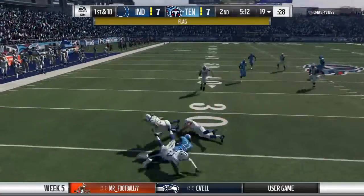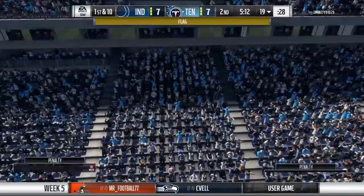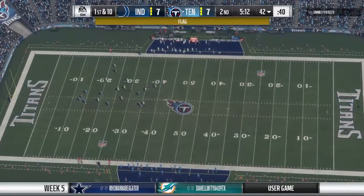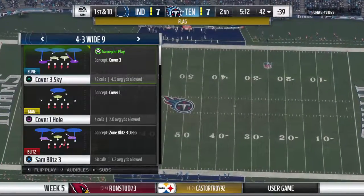He dumps it off for Henry. And he'll be brought down somewhat awkwardly here, and a late flag as well. I think this one's going to be a face mask.